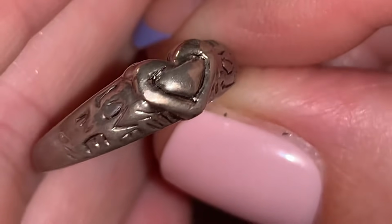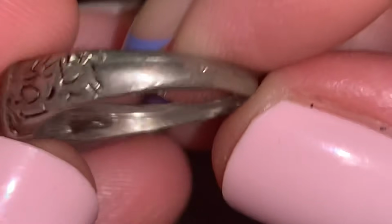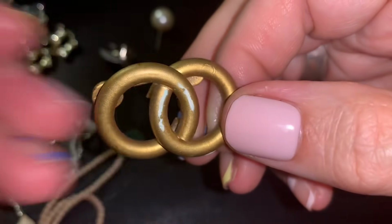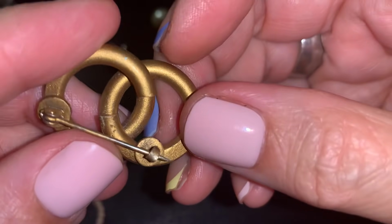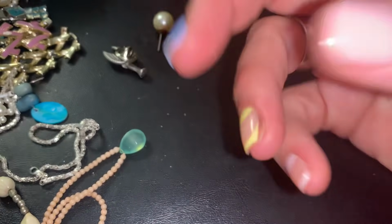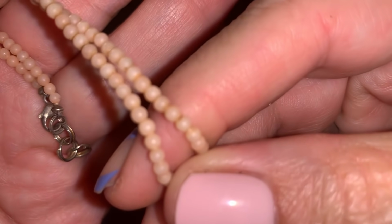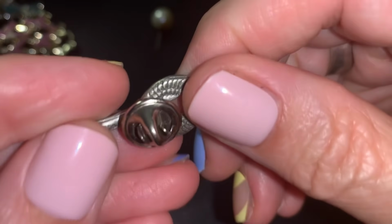Little heart ring that says love, love, love, love, love. I guess just a little play ring. Cute. Oh, ugh. All the gold is coming off, or there's something on it. No, all the gold's coming off. But it feels like plastic. Cute. Little guardian angel.